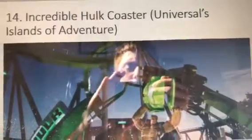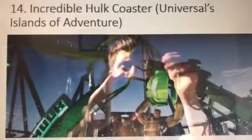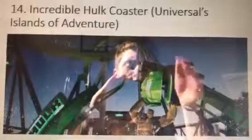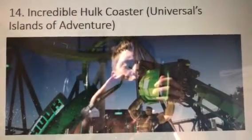Number 14 is the Incredible Hulk coaster. Another surprising ride. The best ride at Universal? Yeah, probably. I wouldn't say it's the best coaster at Universal, but I wouldn't say it's the worst ride.